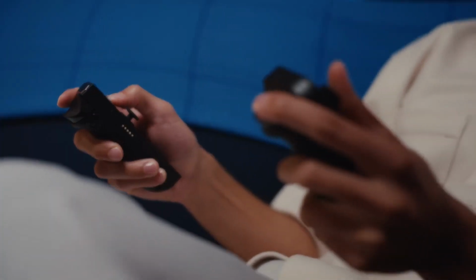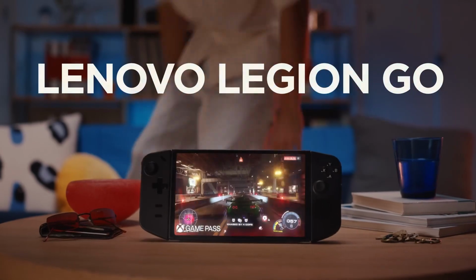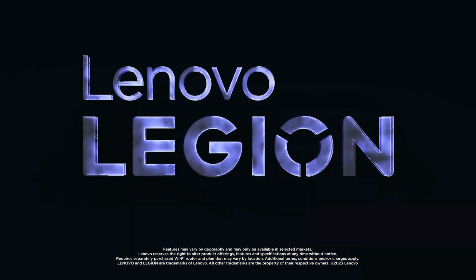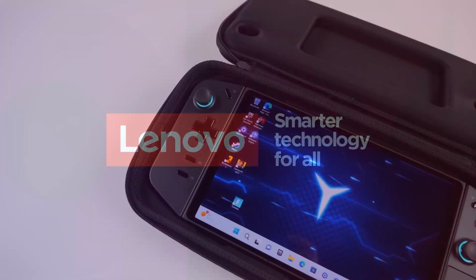Definitely could enhance a mobile battle station, like a whole portable gaming setup. If you don't need to bring a mouse with you, you can just use the right controller in gun mode as your mouse instead. It can scale up to 1 terabyte of storage. That's something it can do.